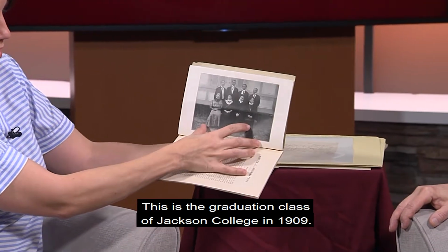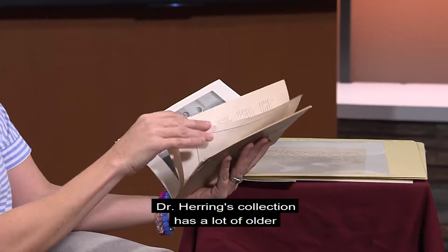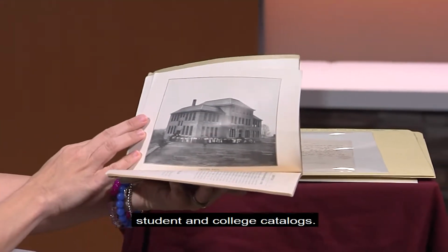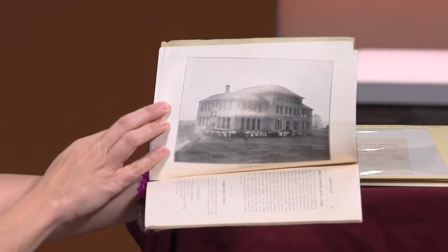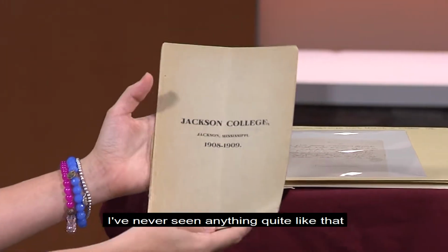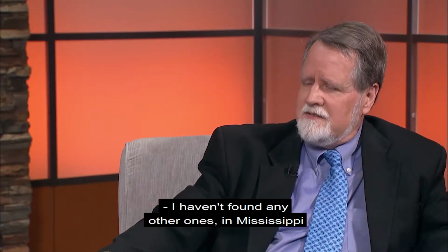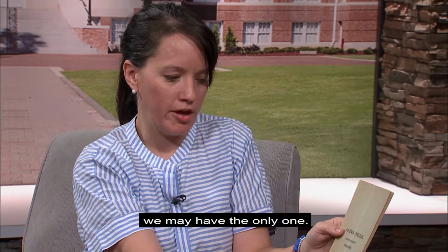This is the graduating class of Jackson College in 1909, and Dr. Herring's collection has a lot of older student and college catalogs. Yeah, that would be extremely rare. I've never seen anything quite like that for Jackson College. I haven't found any other ones in Mississippi. I think we may have the only one.